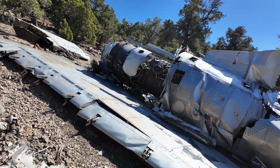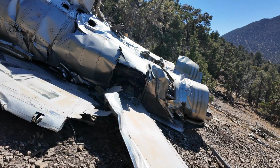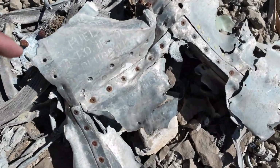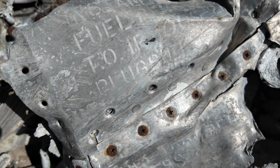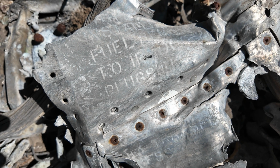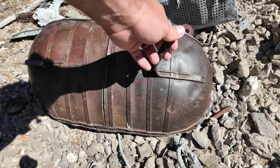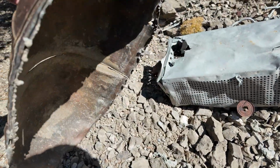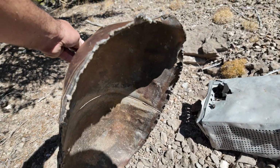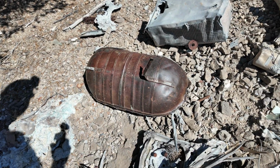So yeah, I'm gonna guess this is part of the fuselage or afterburner. Wow. There's some text right here. Installed fuel to something plugs. I don't know, maybe it means something to you all. I can't quite figure it out though. Not sure what this is, maybe fuel related. Okay, glad there's no snake there. I'm sure somebody somewhere in my chat is gonna know what this is.